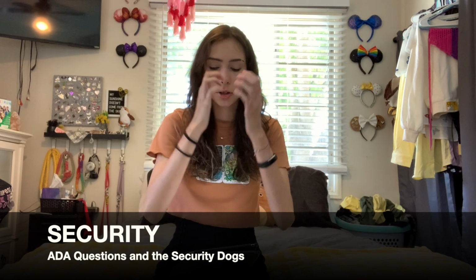All right, so regarding service dogs and security. If you've ever been to Downtown Disney, it's gonna be the same process. If you're going through the Mickey and Friends lot, it's gonna be at the location where the trams usually are loaded and unloaded. And then if you're coming from the harbor side, they're where they've always been, just over by that area.